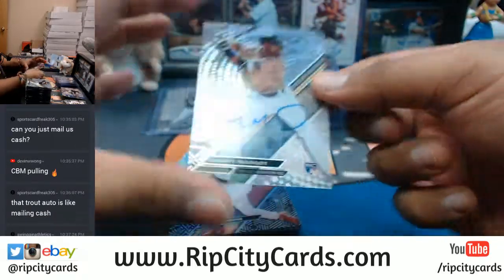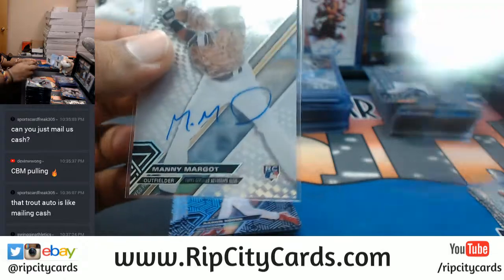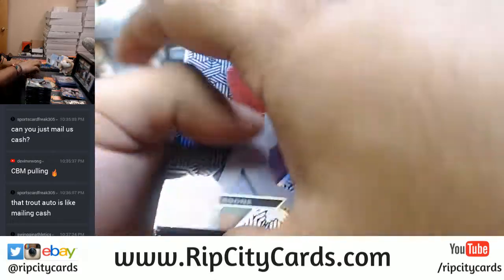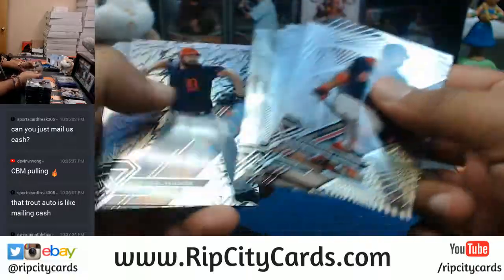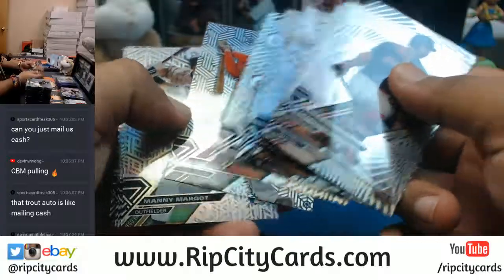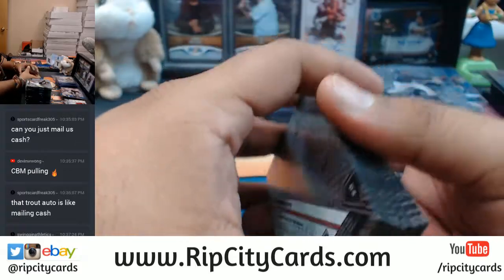For the Padres, Manny Margot with the auto. Got the black there. These are all base cards. And that looks like it is the end of the break. And it is. That's it for the break, y'all.